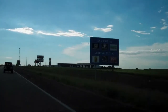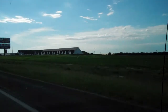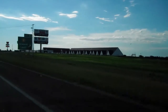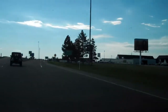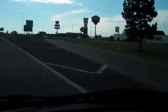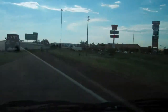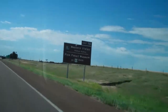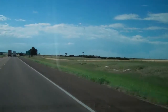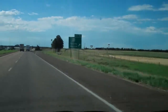Stopped here once. There's a bunch of gift shops in there with a bunch of nothing. Remember that? Look at that ice cream there. Landmark. Western Vistas Historic Byway. Oakley, Overton. And the off-ramp to go to Prairie Dog Town.